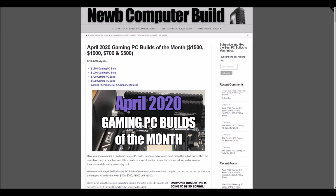It's a strange month in terms of gaming PC hardware and procuring that hardware and putting builds together, because apparently everyone going under quarantine because of this COVID stuff, etc., seem to want to be building their own gaming PCs for something to do. So some hardware has been a little harder to come by than usual. This has also affected some prices, but mainly supply levels for certain hardware. So as we go through these builds this month, I want you to keep that in mind. These builds have been put together with that in mind.